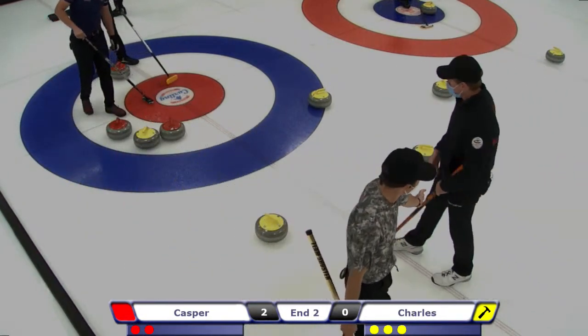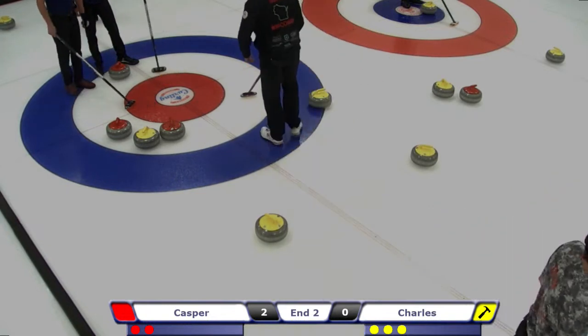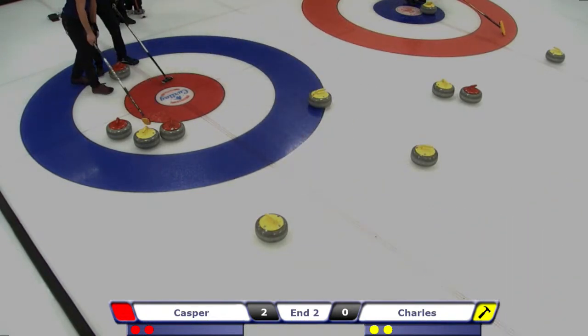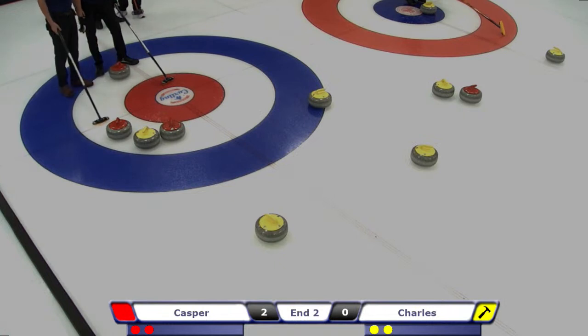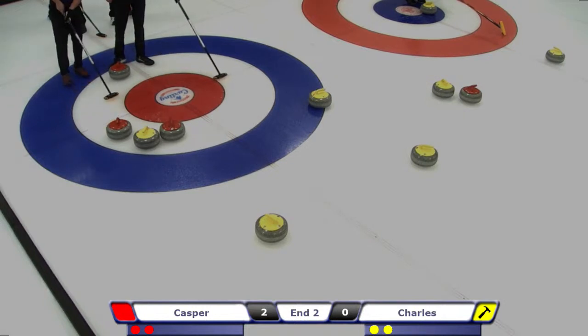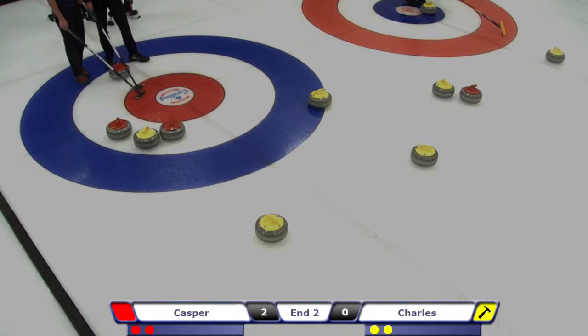Looks like Ethan thinks that Team Casper is sitting 3 still. He can't get rid of this without kicking out. Unfortunately, that really changed the angles. The angles were looking really good for Team Charles, and now they're looking a lot better for Team Casper. The only place he's going to go close to is the 4 foot. If he goes there, we can follow him.